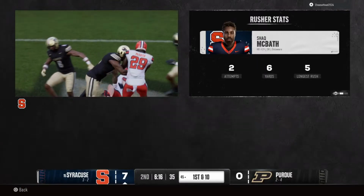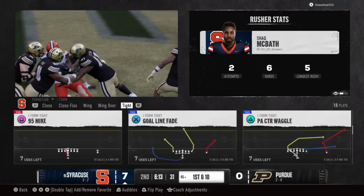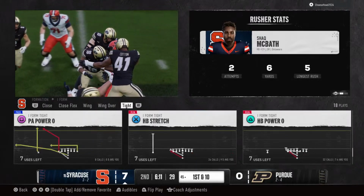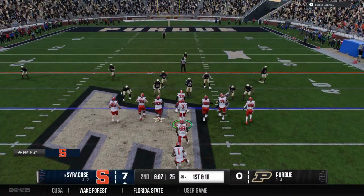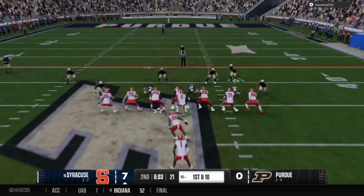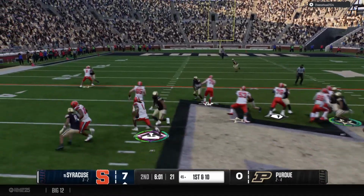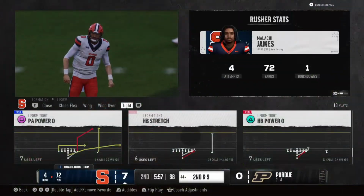4th and 1, turn around, hand it off to your bell cow running back, and let him go move the sticks. Great job. Now a first down from the 45-yard line. Using his legs, it's James. And they'll bring him down after a short pickup.